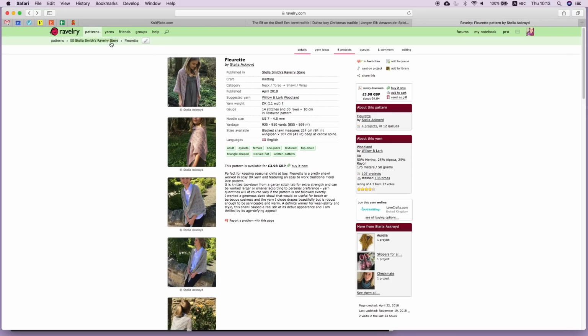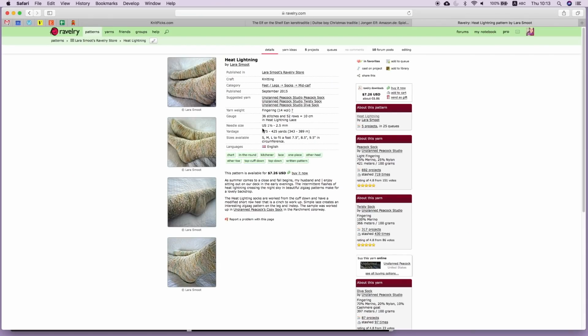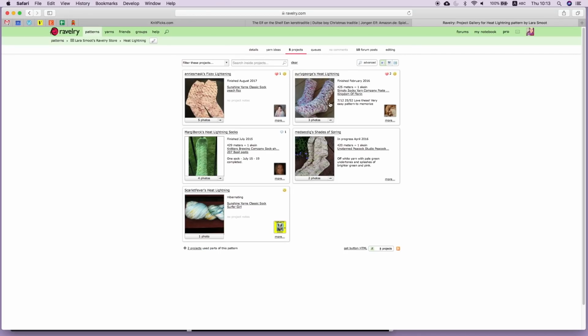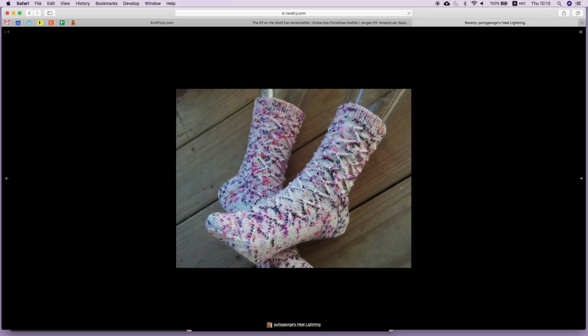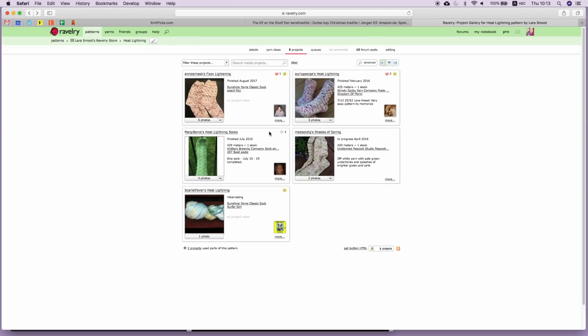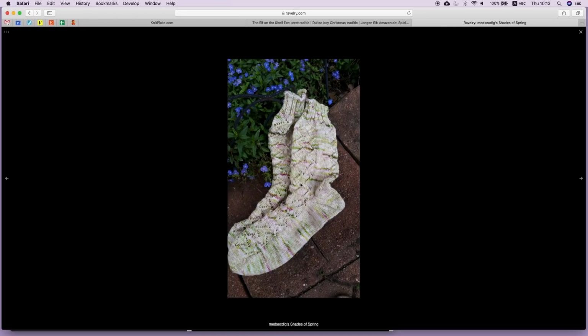What else have we got in our bundle? We have some socks. So these are the Heat Lightning socks by Lara Smoot. There are 5 projects currently on Ravelry, and look at these. These are fantastic. Wow, really cool. I really like this stitch pattern in a speckled yarn. Really, really nice. This is a slightly less busy yarn, but it also makes for really, really pretty socks.